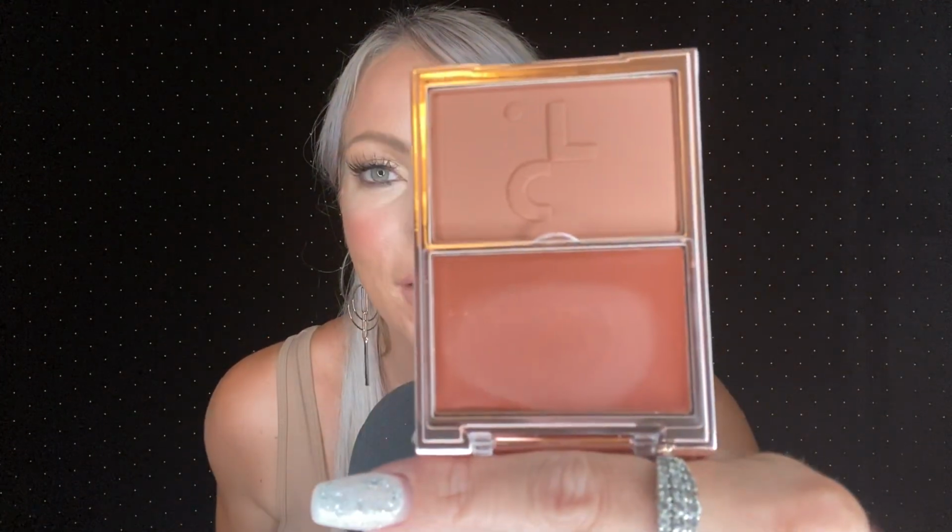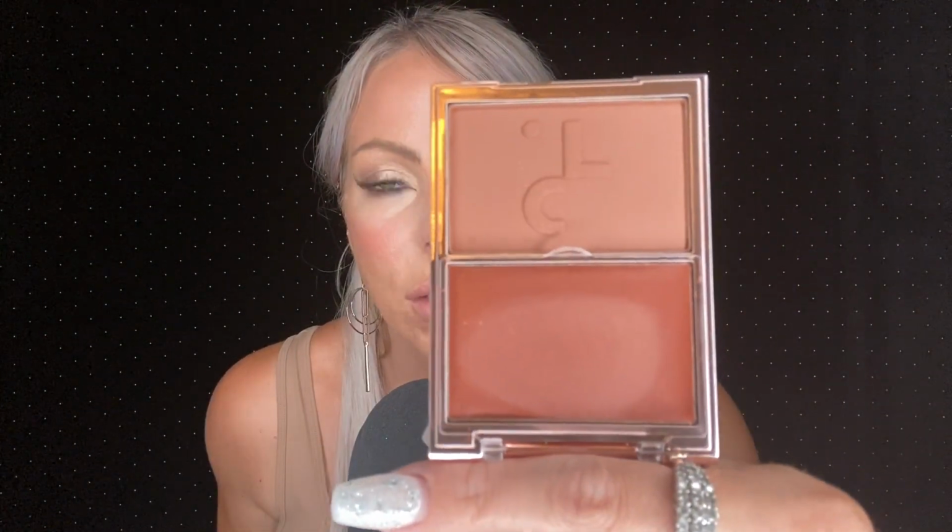As well, and I got so many compliments from you guys. It's a very unique colored blush, and I thought it was going to be too dark for me, but it's not. It's gorgeous. It's not at all too dark. It looks darker in the pan. It almost looks like a bronzer in the pan.